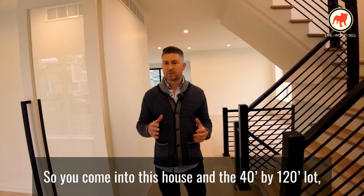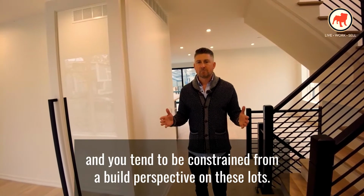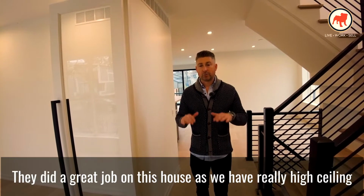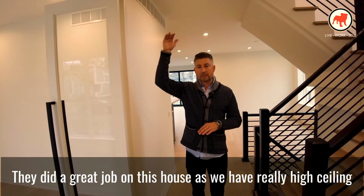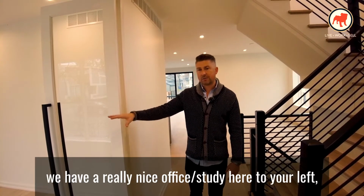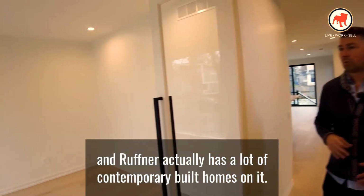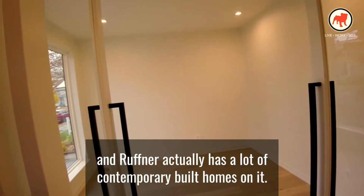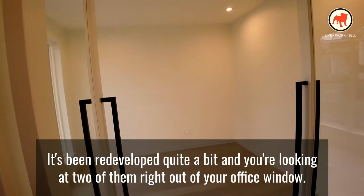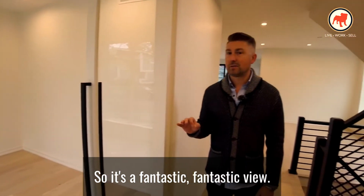So you come into this house in the 40 by 120 lot. It's a little smaller, 40 feet by 120 feet deep. And you tend to be constrained from a build perspective on these lots. They did a great job on this house because we have really high ceiling heights, which makes the space feel bigger. We have a really nice office study here to your left with incredible views of this street. And RUFFNER actually has a lot of contemporary built homes on it. It's been redeveloped quite a bit, and you're looking at two of them right out of your office window. So it's a fantastic view.